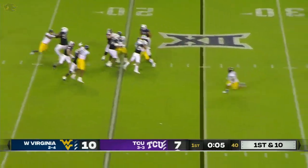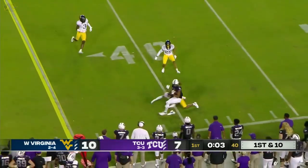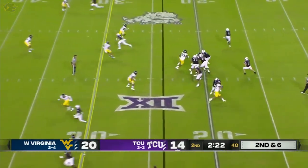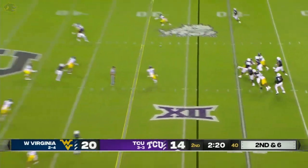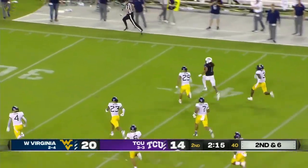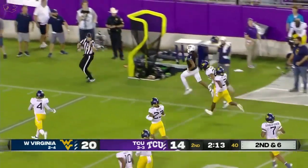He's going to look to throw it. And that's complete to Johnston. Quintessential two-minute offense right here. Here's Duggan over the middle. Johnston, and he's loose. Look out. Quentin Johnston to the 30.